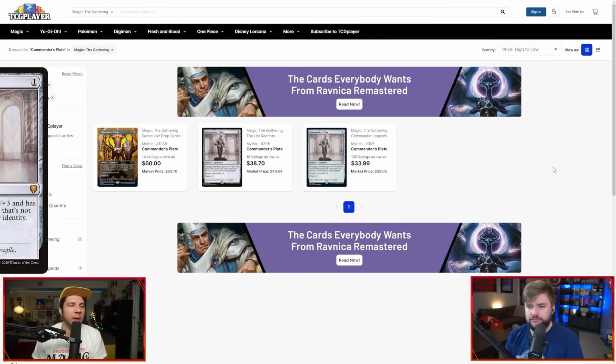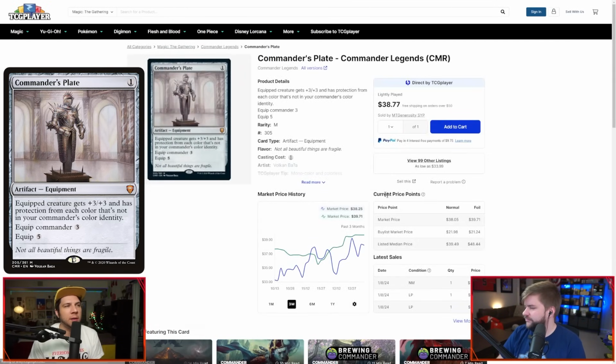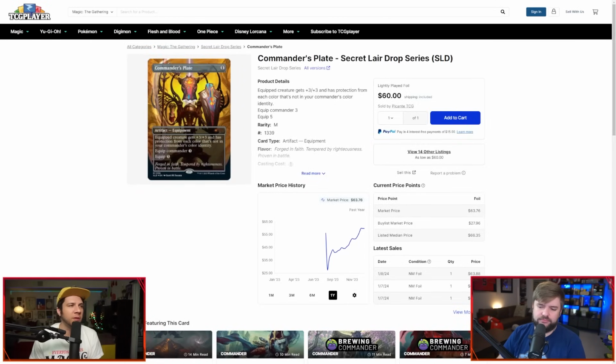And then we go back to Commander Legends with a card that shook all of us when we saw it. It's Commander's Plate. For 1 mana, we're getting a lot of effects here. It did just get a reprint in the Secret Lair version, which is pretty cool. But yeah, this card is very strong. It's extremely good. People that want to protect their commander, seems like a shoe-in to those decks. Equipped creature gets +3/+3 and has protection from each color that's not in your commander's color identity. Meaning, if your commander is mono white, your commander has protection from the other 4 colors of Magic. Oh my goodness. It's gonna put you to the test there.